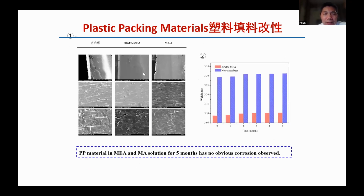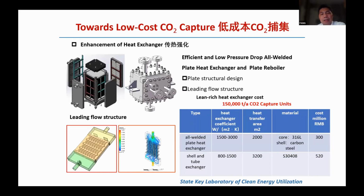So also we researched the packing material's corrosion in MEA or the new absorbent system, and it shows it's also very good for the PP packing material. It was almost the same as stainless steel packing, and now we already use this material in some projects. And then we also developed some enhancement of the heat exchange.